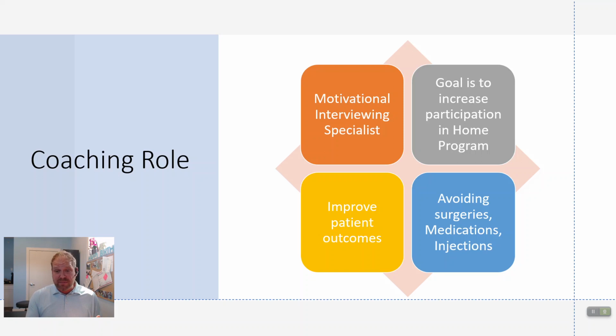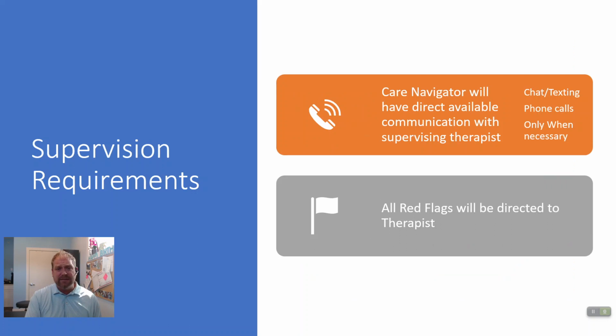They're not providing treatment. They're not providing answers to medical questions. They are coaching. It's motivational interviewing. It's, hey, you've been doing a great job. I can see that your pain is going down and you've been watching your videos and doing your home exercises. Keep up the great work. Or it's, hey, I noticed that you haven't been participating. What are the barriers? How can I help you participate more in this program? Because we believe this will really help you. So the goal is to increase that participation, improve the outcomes, and help the patient avoid medications, injections, and surgeries.